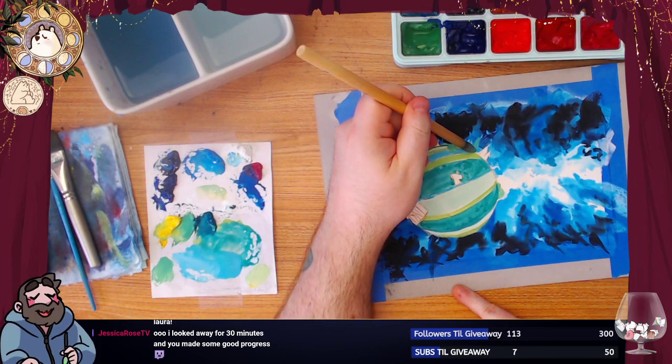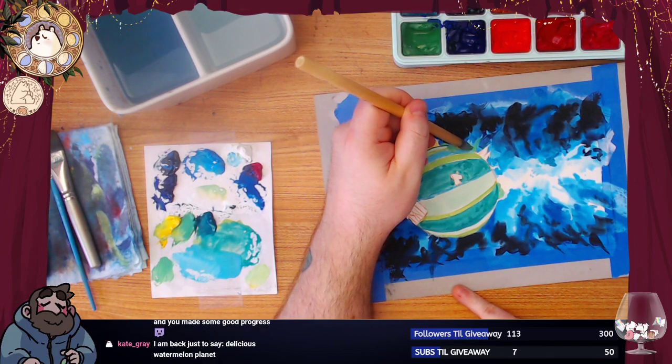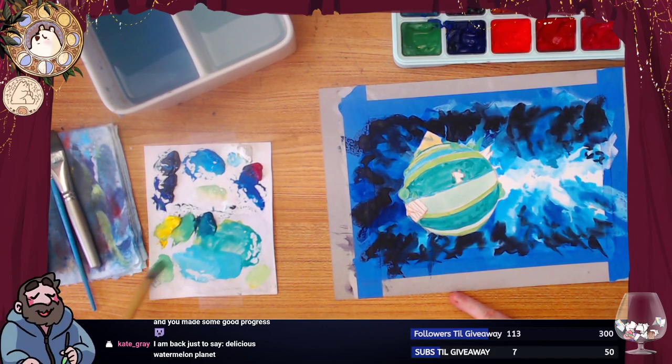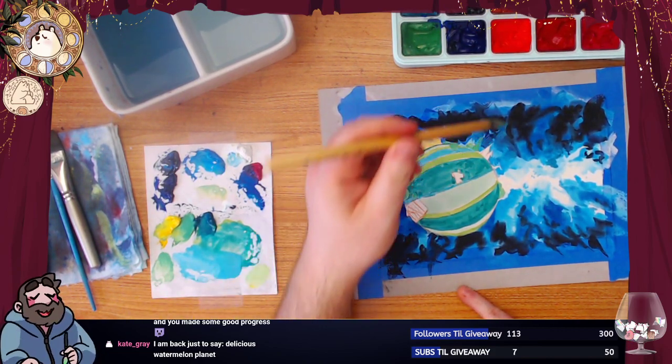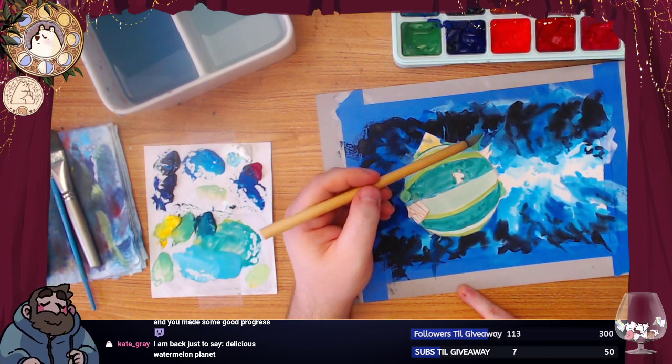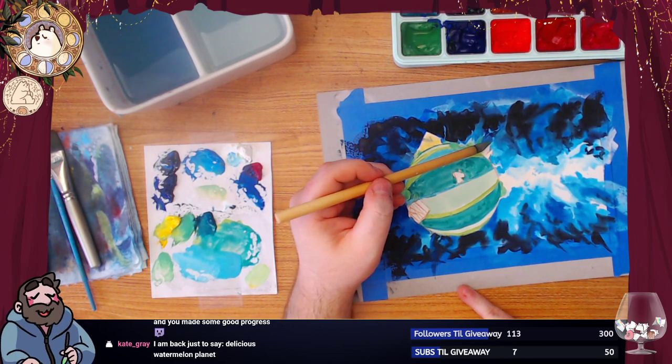But I do still use zinc sometimes for opacity because the reason you'd want to use a zinc is it's so thick. It's just like a very, very, very thick paste. Thank you. It is kind of a little watermelon, isn't it?